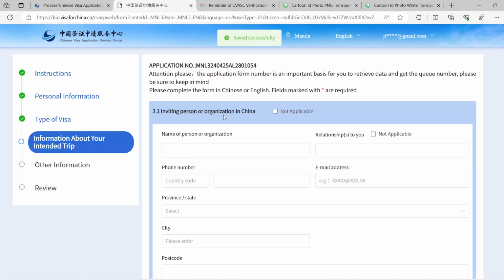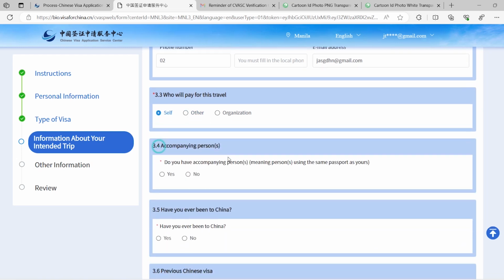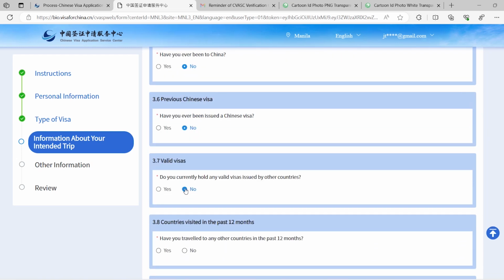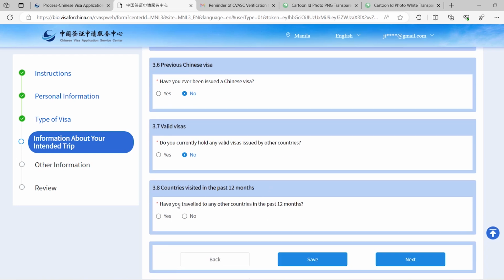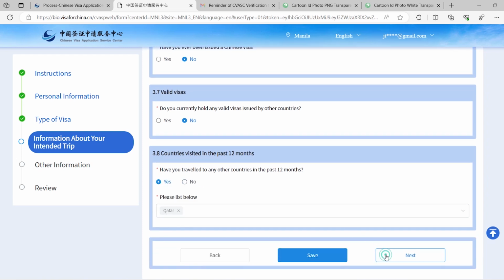If someone is inviting you, provide his details here. Who will pay for this travel? Yourself. Click Self. If the one who invited you, click Other. Previous Chinese visa? If this is your first time, click No. This is just self-explanatory, right? I'm just showing you this for you to have an idea. Let's go ahead and click Next.